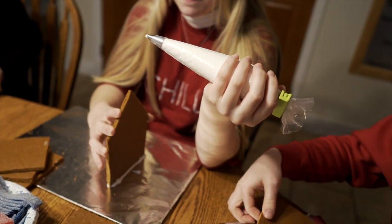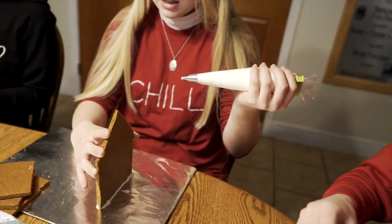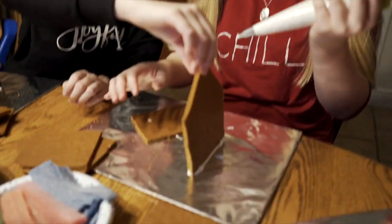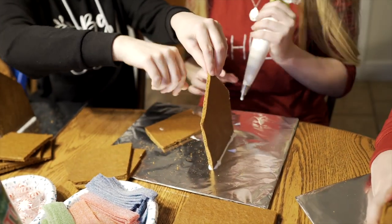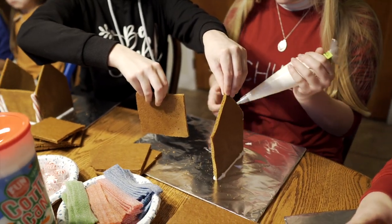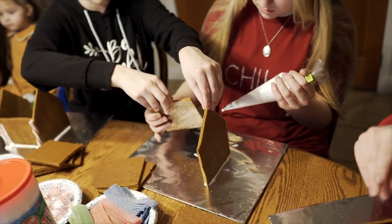You want me to hold that one? Okay. I just need it. Yeah, there we go. Oh, use lots of icing. More than others? What? This is probably the most icing you'll use on your whole house. It's the glue. Yeah, just don't be shy on the icing.